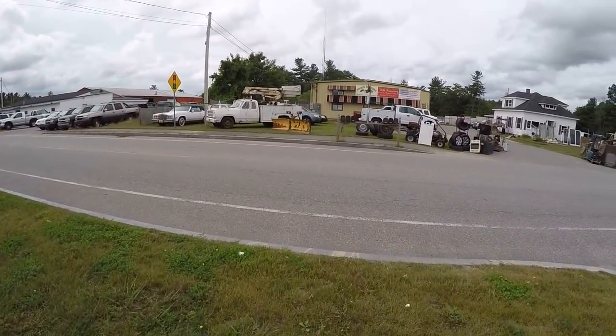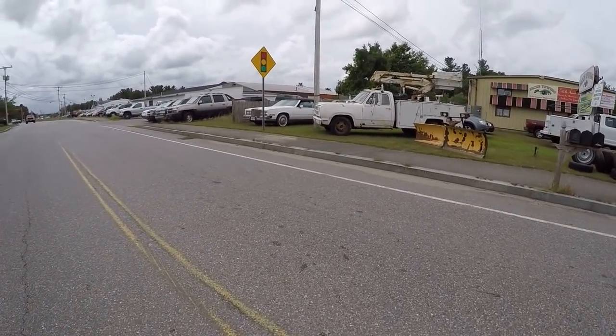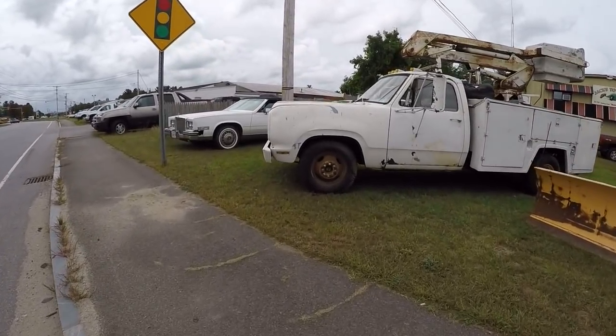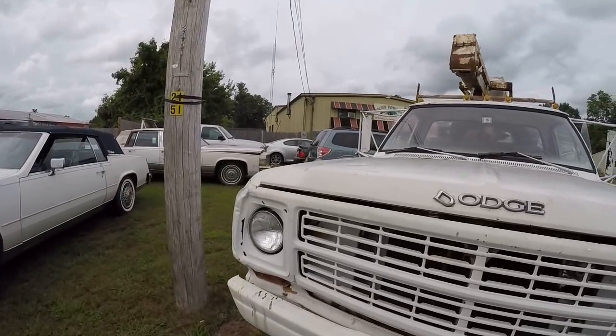All sorts of good stuff over here. So first thing I notice is this old Dodge dually bucket truck right here. That's pretty cool. I did always like these older Dodges.